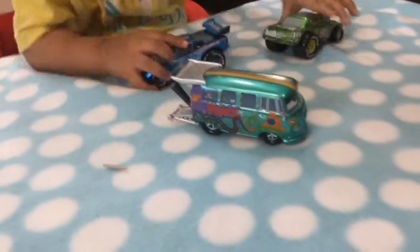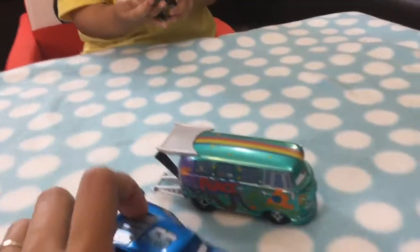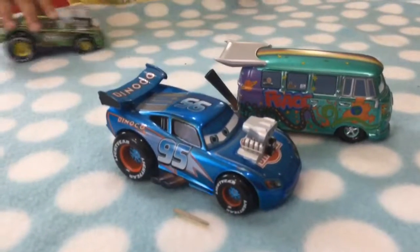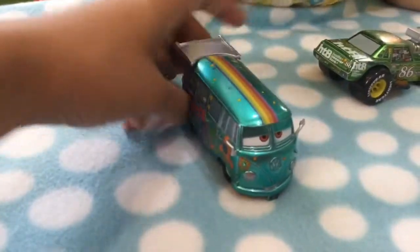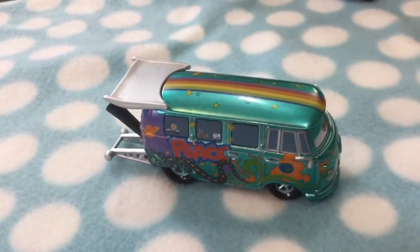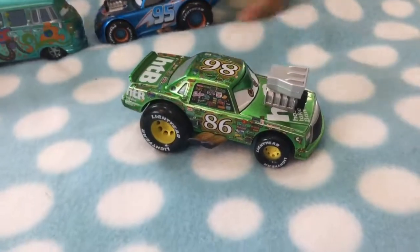So we have all three cars. They're metallic, and they look really nice and detailed in person. We have a Hot Rodin Dinoco Lightning McQueen, and then we have a Hot Rodin FillMore. And we have Hot Rodin Chick Hicks. Look at the details on that one.